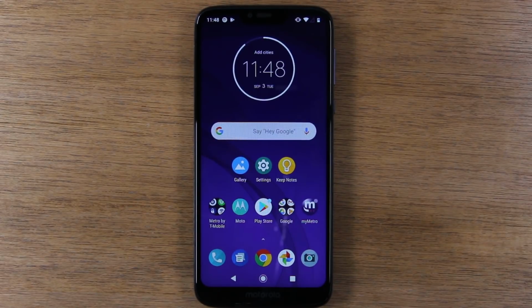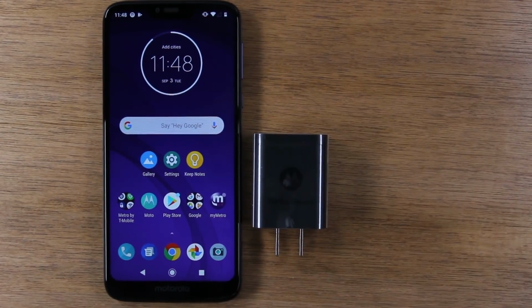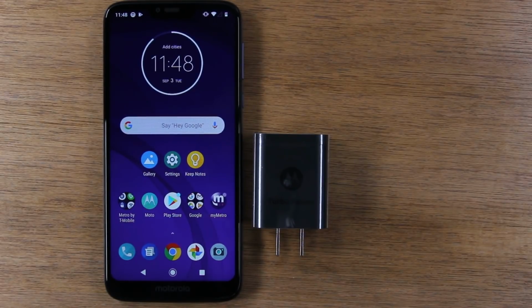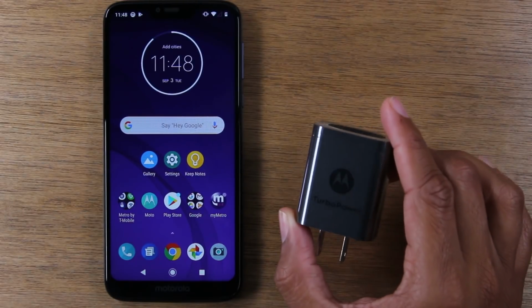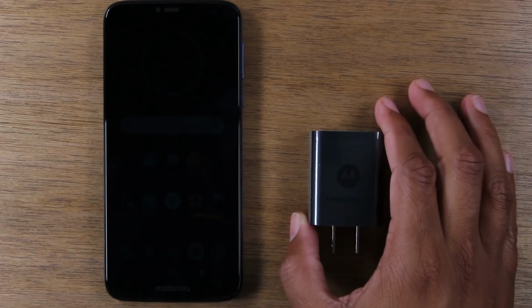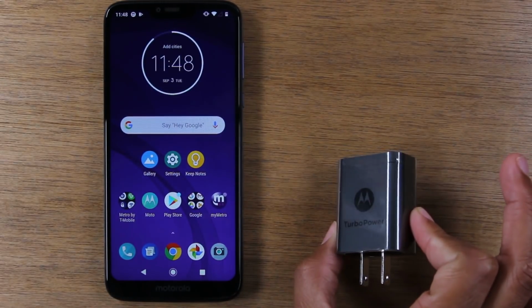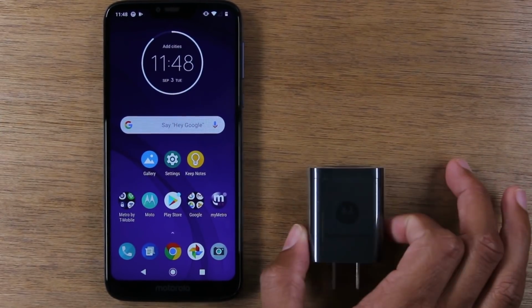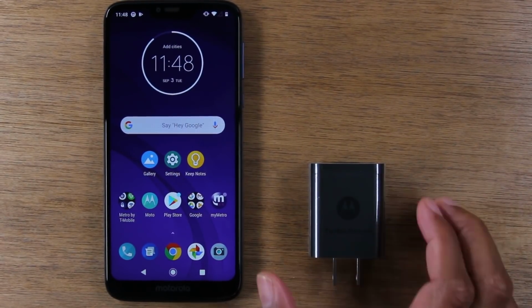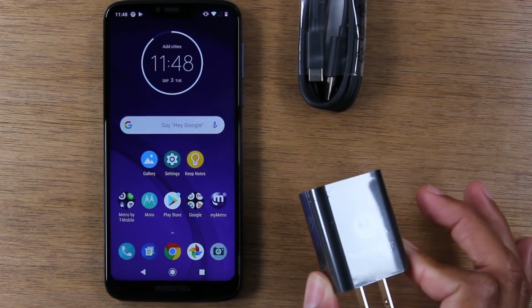Number 8 reason is going to be the fast charging, or what Motorola calls Turbo Power. And with Turbo Power, I believe about 15 minutes will get you 9 hours of battery life. And in the box, you do get the Turbo Power charger that will give you that fast charge. It's probably silly that I'm showing this, but there are some manufacturers like Apple, for example, who will not include the fast charger in the box. You have to buy it separately. But with this phone, you do get a Type-C cable, and you get the Turbo Power charger with the phone.